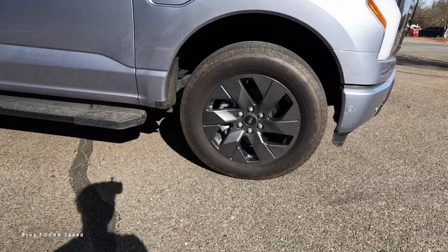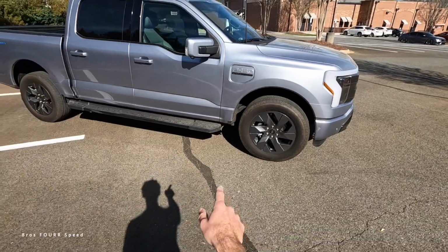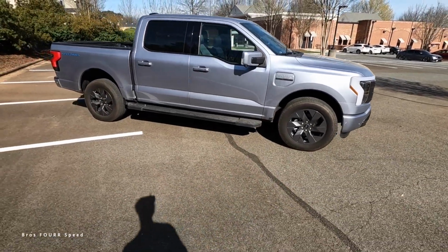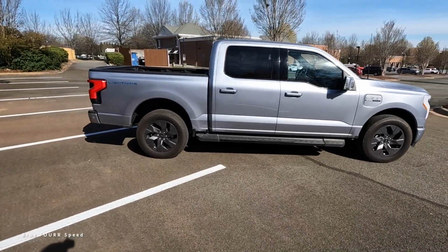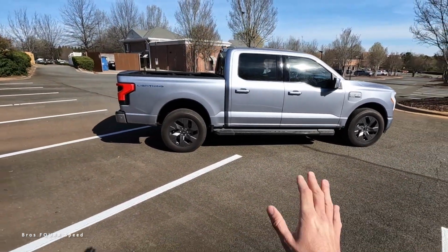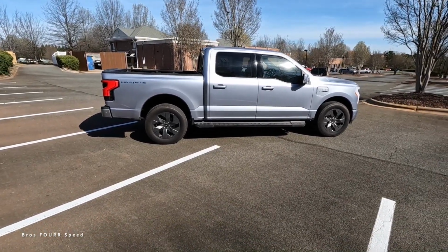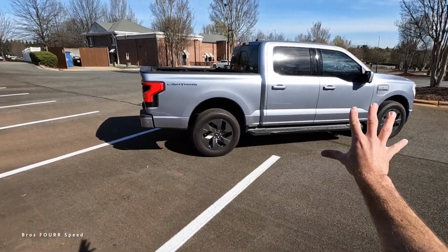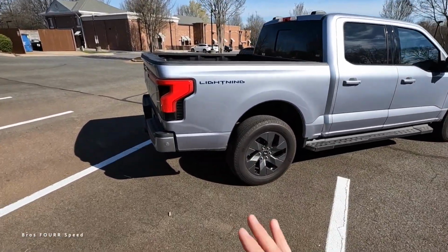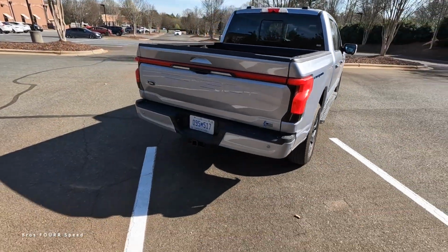And for the side, this has a set of 20-inch wheels with the regenerative braking, of course, a fixed set of running boards. This also has the body-colored side mirrors with the turn signal, camera, and a spotlight too. Now this has the full panoramic sunroof. It also has the short bed, really nice lines in the lower section of the door, and a good proportional design. Now the Lightning logo is also on the back side of the bed there.